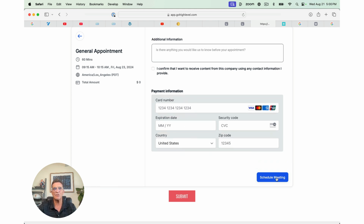When they click on schedule meeting, it doesn't just log it into a logbook. Well, it does, but it also now has the ability on the back of this platform to start sending not only a confirmation email to you, the website owner, but to the person that just made the booking, the visitor. And then we can also set up automations that will 24 hours before the appointment send them a reminder, and then maybe 1 hour before the appointment, send it again.